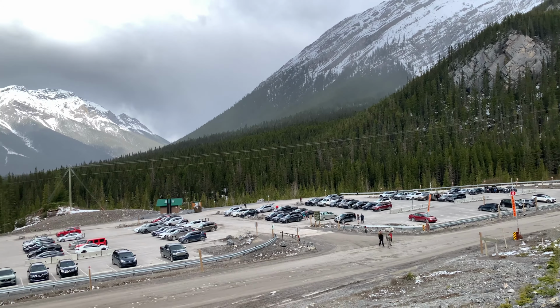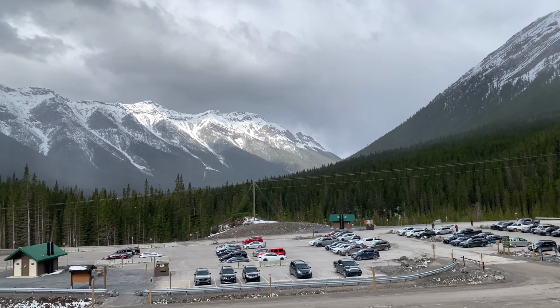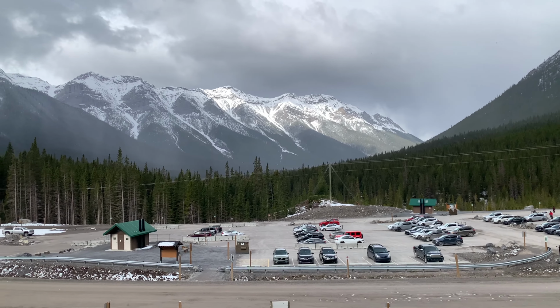Trailhead. From the parking lot, the trailhead for Ha Ling Peak is just across the highway and clearly marked.